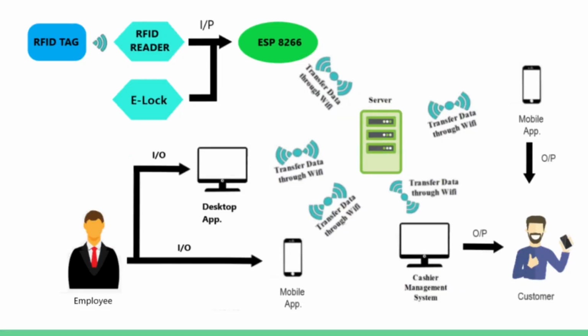Now, this is our architecture, and on the top left corner you can see the cart mechanism. The cart contains an RFID reader, electronic lock and an ESP8266 microcontroller. Each product will have an RFID tag attached to it, and the RFID reader reads the information from the RFID tag and transfers this to the server, which is a Firebase server. The customer can use his or her mobile application to view the data.